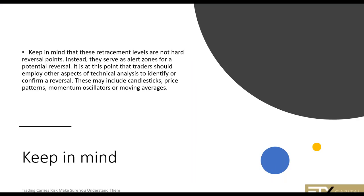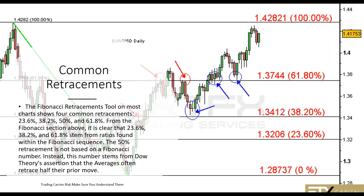So keep in mind that these retracement levels are not hard reversal points. Instead, they serve as alert zones for a potential reversal. It is at this point that traders should employ other aspects of technical analysis to identify or confirm a reversal. These may include candlesticks, price patterns, momentum oscillators, and moving averages.